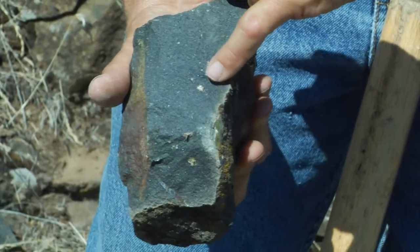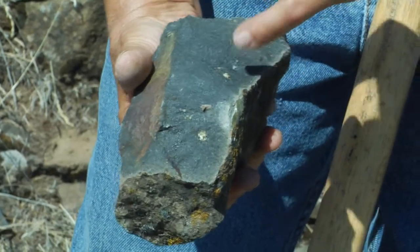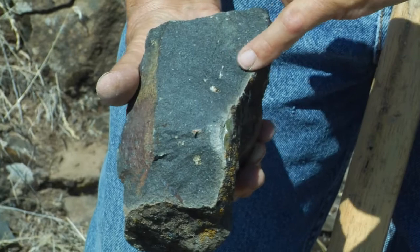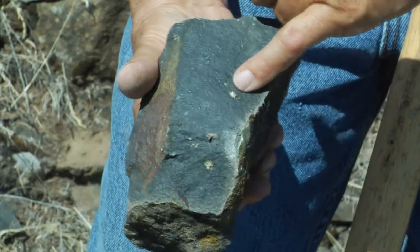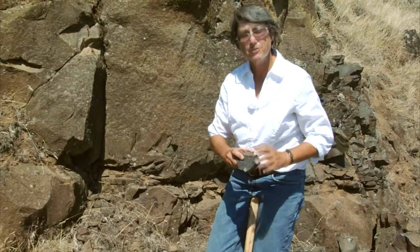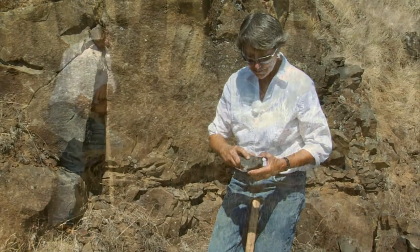Here they are, and they distinguish the Roza flow from the Ginkgo flow underneath it and the Priest Rapids flow above it that simply don't have any large crystals or phenocrysts, visible crystals, as geologists would call them.